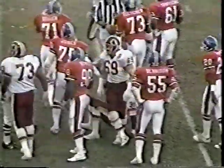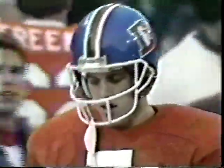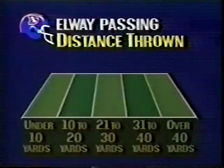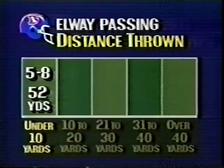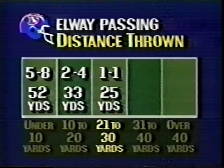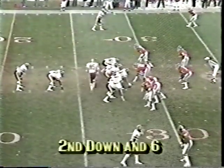I think one of the good news parts as they start this second half for the Redskins has to be that Art Monk is out there. Remember, just before the half, he walked off with a little injury, but he's back now. John Elway over on the sideline. Here's what he did in the first half. Under 10 yards, 52 of his yards. 10 to 20, 33. 20 to 30, 25. None in the long two areas, which is what both of them like to do.